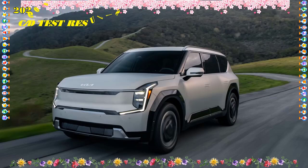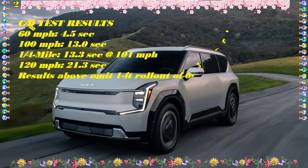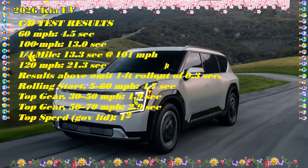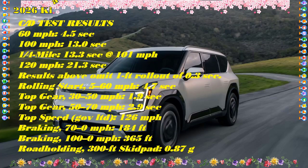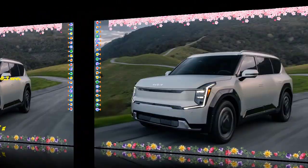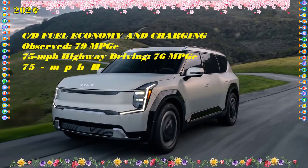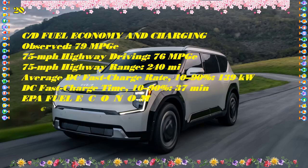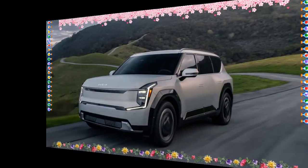0-60 mph times. Kia is targeting a 4.3-second run-up to 60 miles per hour for the 2026 EV9 GT. We think that estimate is a little conservative, however. For context, our test of a 2024 RWD EV9 produced a 4.5-second sprint to 60, a half-second quicker than the manufacturer estimated. The EV9 GT might break into the high threes, or at least we hope it will.